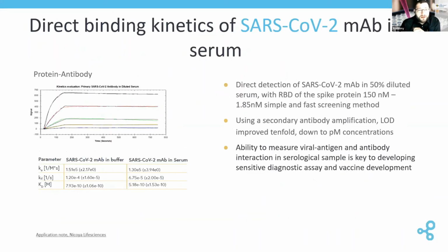Another example here is an application note from Nicoya. They used varying concentrations of serum ranging from 150 nanomolar to 1.85 nanomolar. They screened this serum to look at the binding kinetics of the SARS-CoV-2 antibodies present in the serum. And you can see from the graph on the left that you get very strong binding kinetics across all the concentrations. What was done here as well was that a secondary antibody was used to demonstrate the potential to improve the limits of detection of the system. This increases sensitivity quite substantially, giving sensitivity down to picomolar concentration. That means the system can be used to detect binding events, even for very dilute samples. In this way, you could theoretically also use OpenSPR as a diagnostic tool to look for the presence of viral-specific antibodies, for example, to determine the effectiveness of a vaccine.